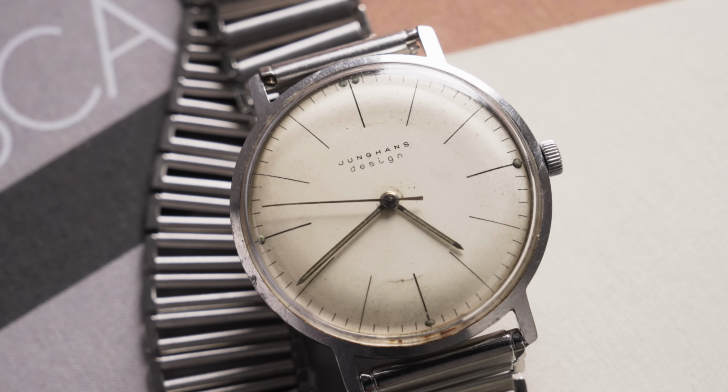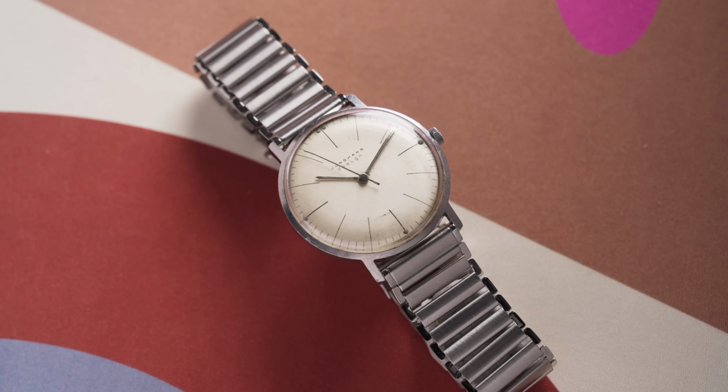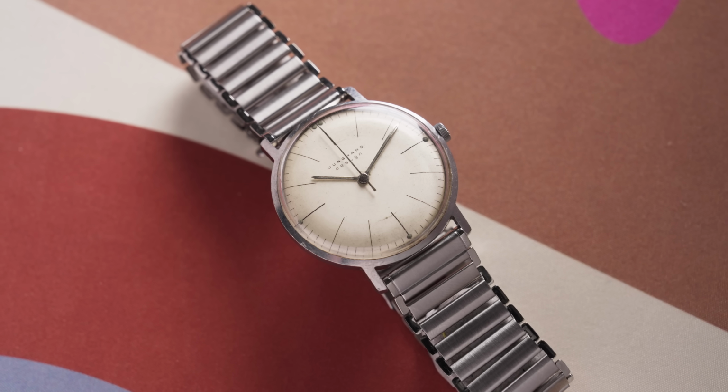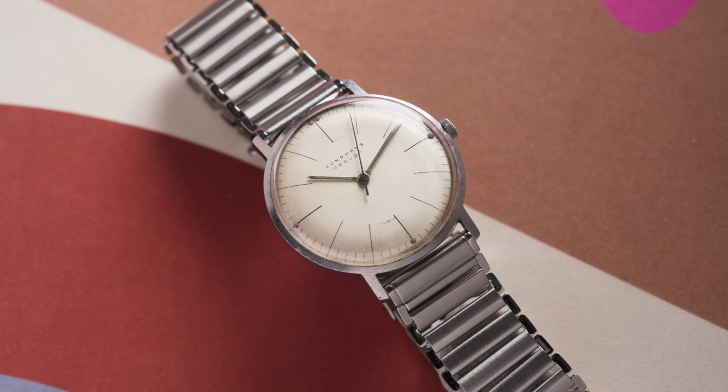I love the font. If you look at this, it's very futuristic and space age, like from Disney World's Tomorrowland or something like that. It doesn't feel like it's from the 60s, like super dated. So I love it for that. And it's a calling card to some of the first watches I bought, and what initially attracted me to watches was this very minimal Bauhaus inspired design, as they call it.